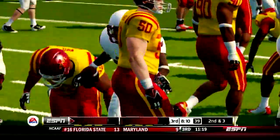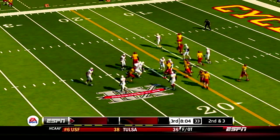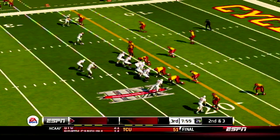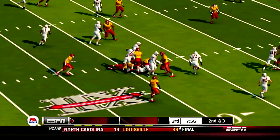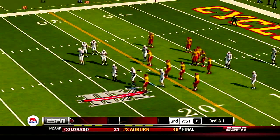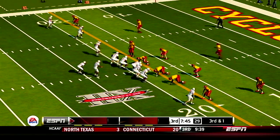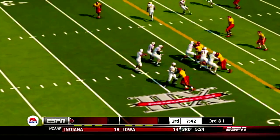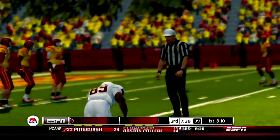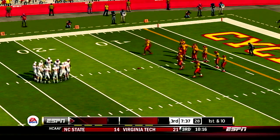Run there. He fights forward to about the 19. Gets it. He's in space. And he's level at the 13. Neal brings him down at the 13-yard line. Here's play number 10 on the drive.